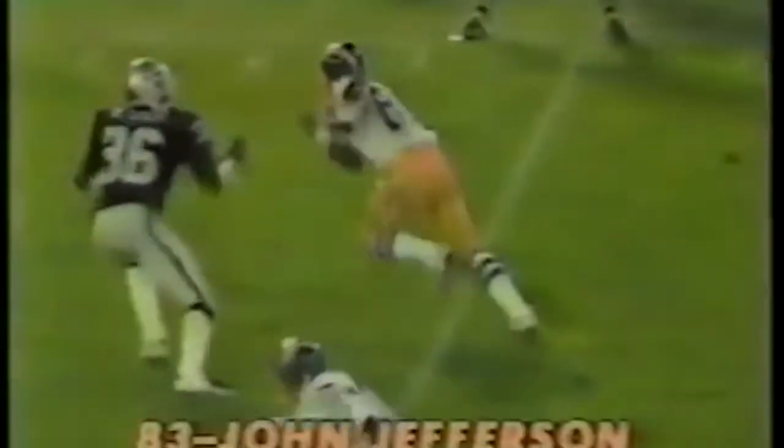Now, that doesn't mean anything unless the Chargers do something with it. So Dan Fouts throws, back foot, great catch right there. Again, it's Jefferson. Boy, they have two great receivers in John Jefferson and Charlie Joyner. They are amazing weapons. And you can see here, again, no bump off the line. Mike Davis did not do a good job there.